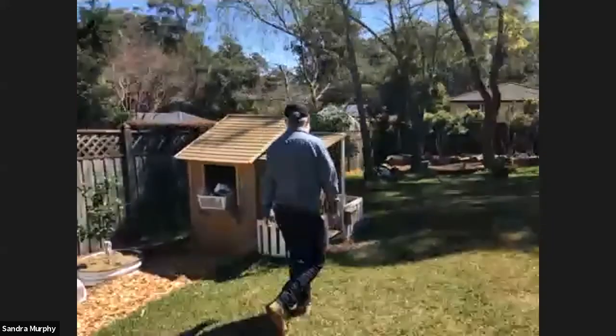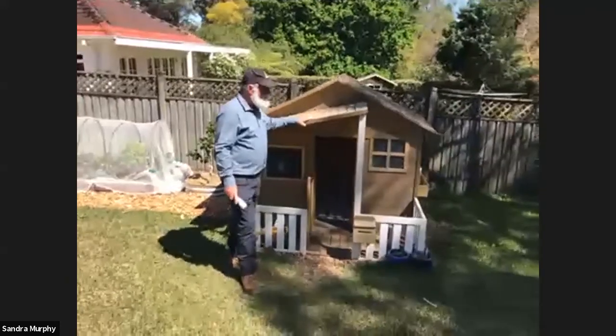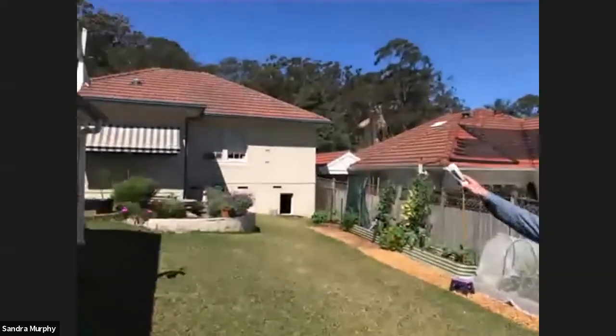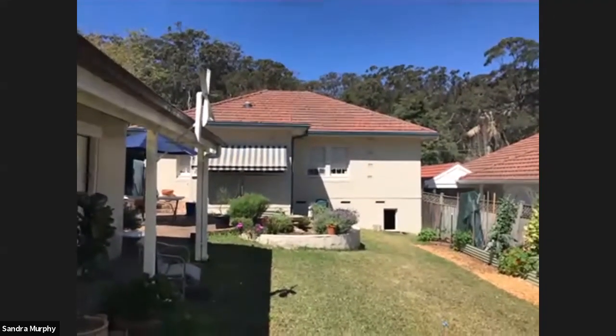Everyone loves their cubby houses, made of very light pine, would certainly catch, that's for sure, in the event of a bushfire. So I wouldn't mind putting that away. Now we're going to look up on the roof. A nice simple structure that roof has. So embers would just roll off into the gutter.